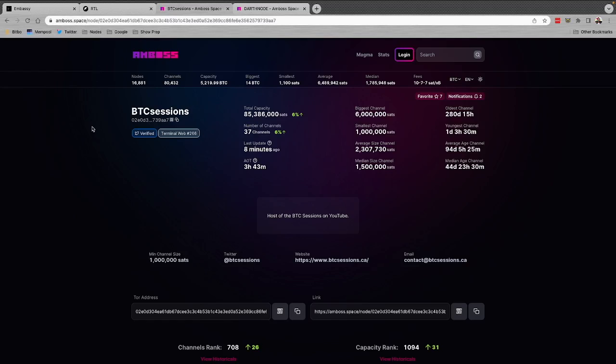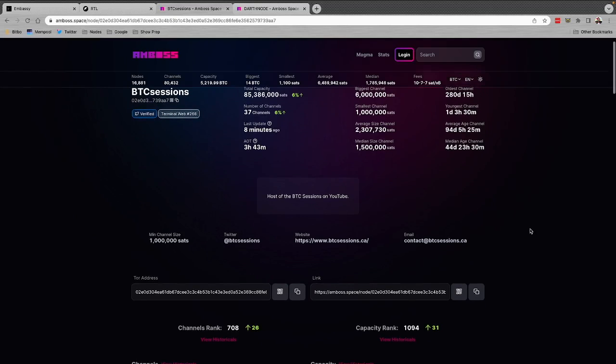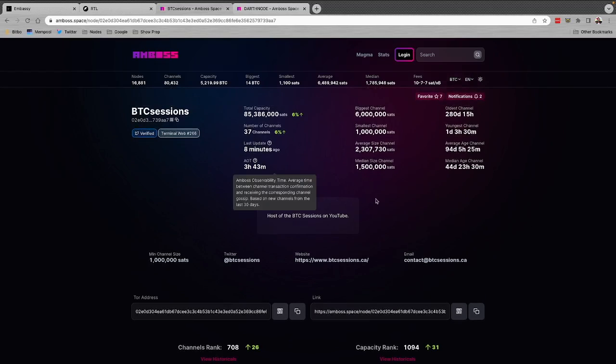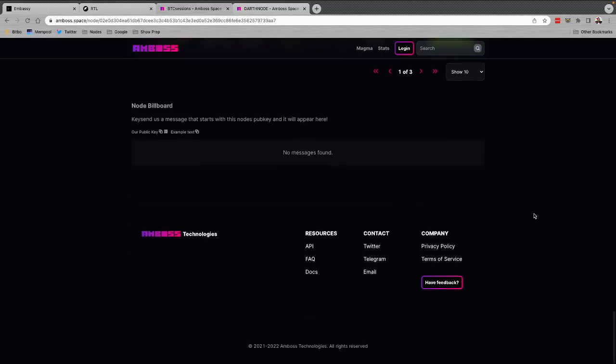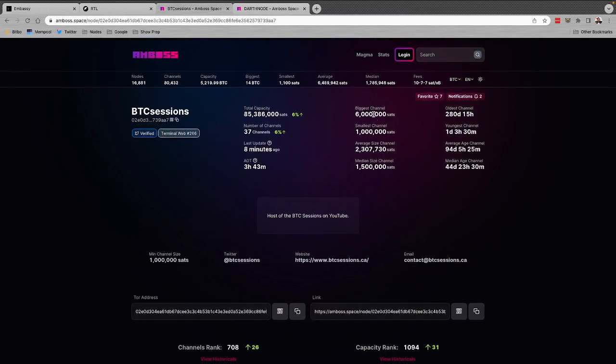By the way, amboss.space is a pretty good website to look up nodes. If you're super unfamiliar with the website, I highly recommend it. It's awesome. Great place to find and kind of audit what's going on with various nodes. You can scroll down, investigate and search and find different nodes here. You can look for top ranking nodes. Tons of great stuff you could do.